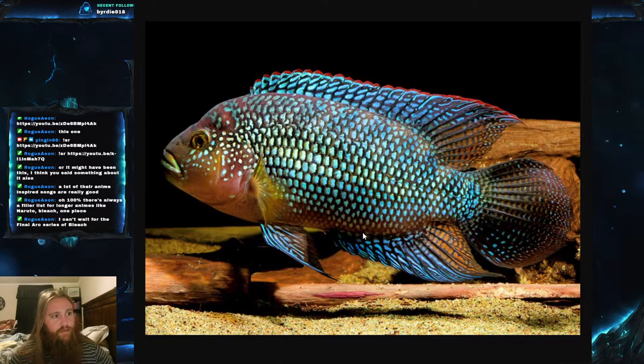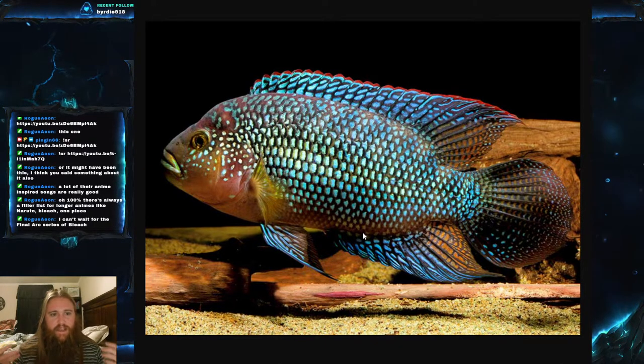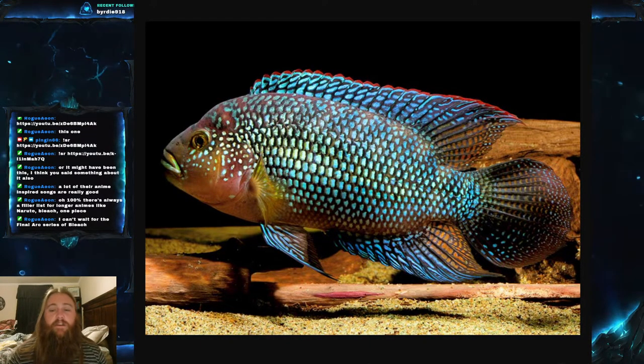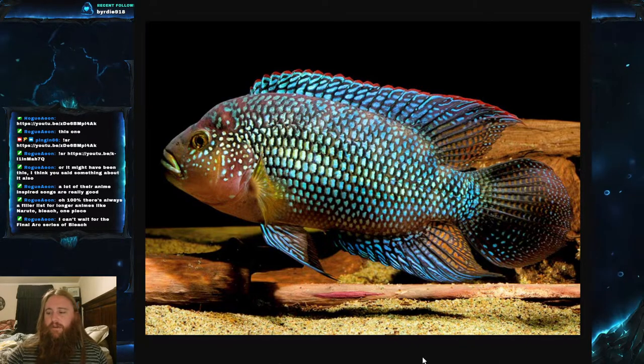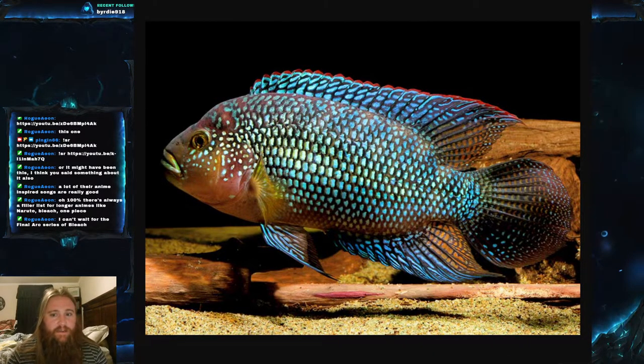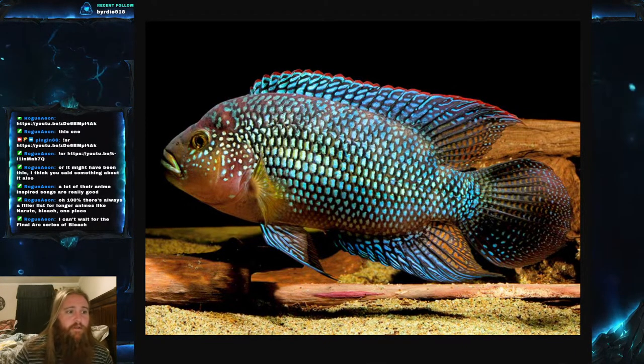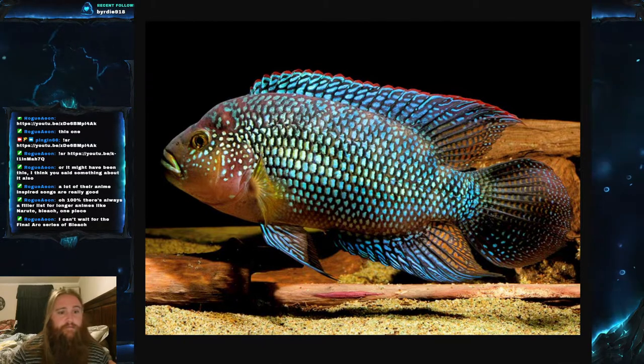Just make sure you give them some caves. They love being in caves, and they defend a cave really aggressively. They're not going to just go after and try to pick on things, but if something comes to their cave, they're going to get incredibly aggressive. And if there's smaller fish, they're going to try and eat them. I mean, you saw those teeth. It's a predator. It's going to try and go after those small fish. That's food for it.